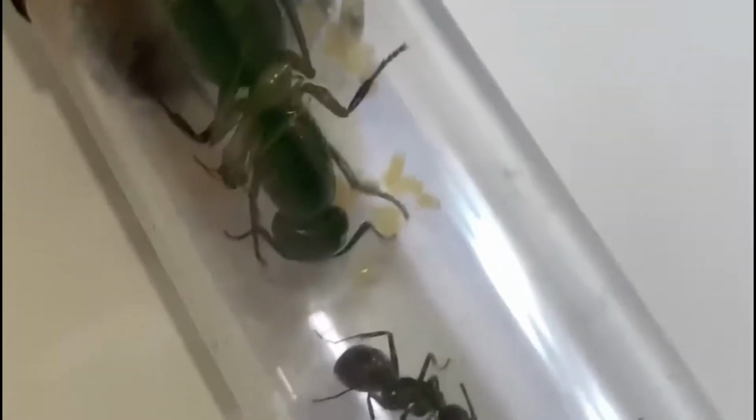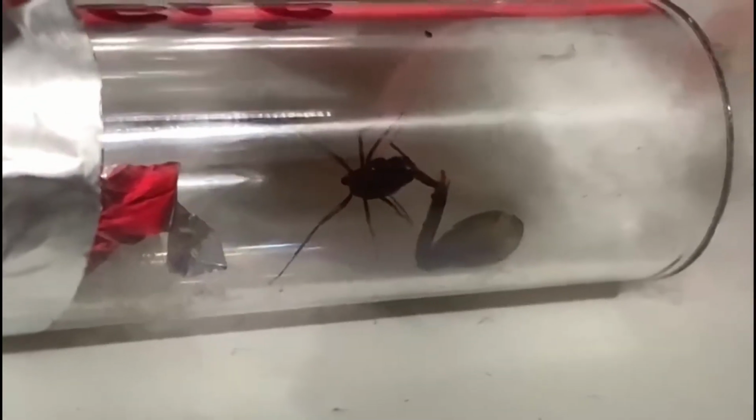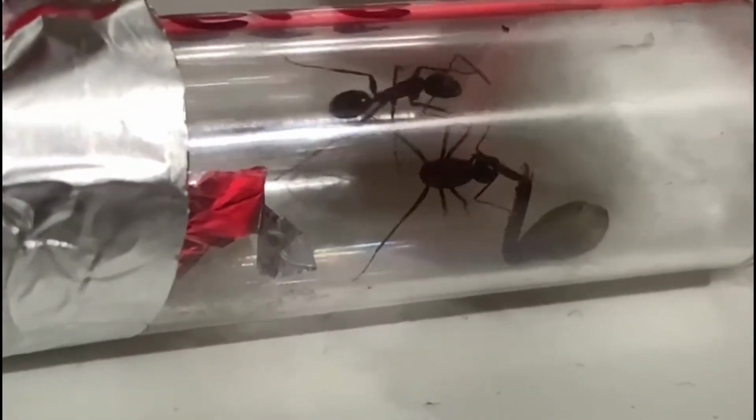Here you can see some new eggs that have just hatched into larvae. I mean, probably within the last hour or so. And here's them eating a cricket egg, because why not? And you know, the Camponotus ligniperda have to get a cameo. I can tell you this right now, you do not want this biting you, as that looks like it would hurt.